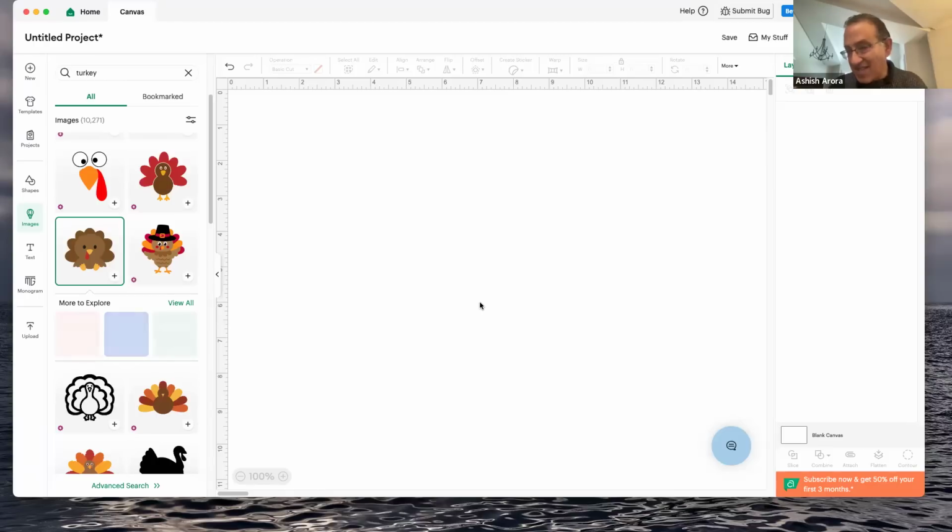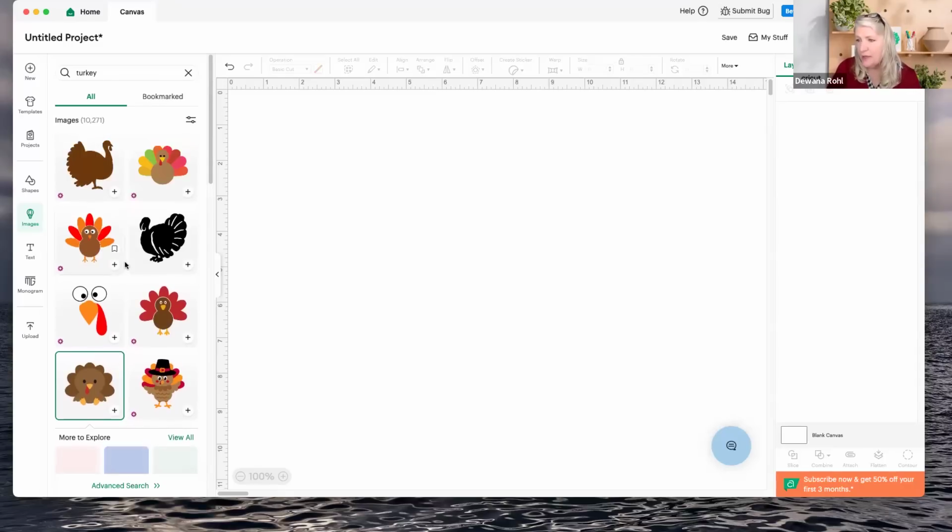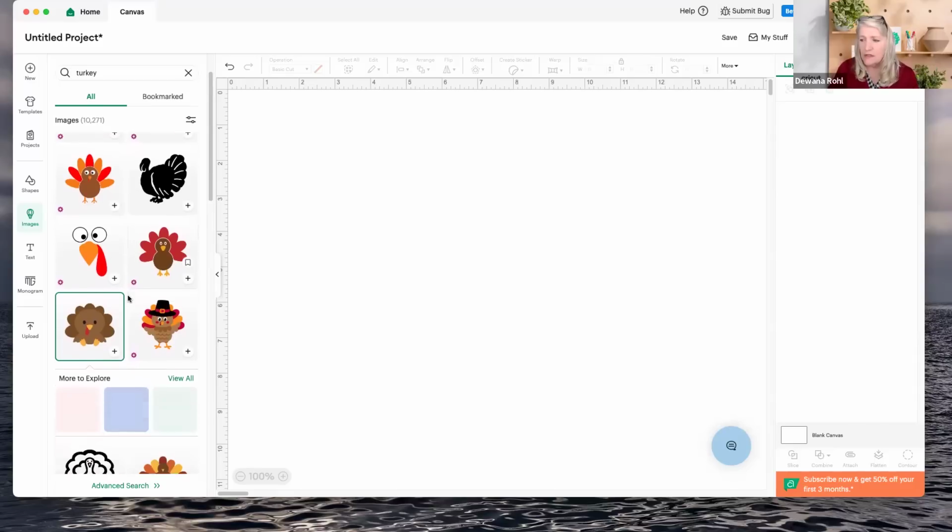So whether it's fonts, images, projects, or shapes, that's one of the biggest changes we made: to bring that content to the canvas where you are designing things. So Divana is going to walk you through some of the details of those panels. Yes. If you're on the image panel, there's a lot of information on this image panel.